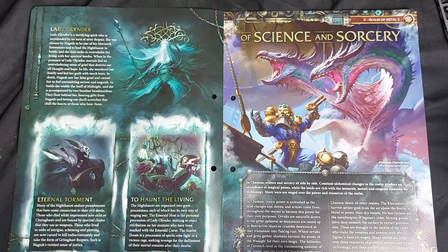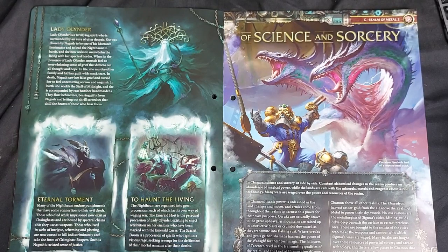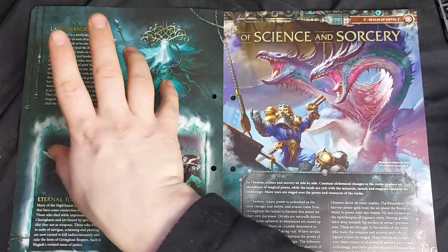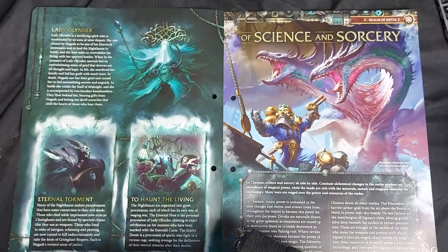And yeah, they are very cool models. You can get some really nice paint effects on them as well. We've got a couple of notable units and characters here. We have Lady Olynder, who is the head of the Nighthaunts. She is one of the Mortarchs of Nagash. At least, she's the Mortarch of Grief.